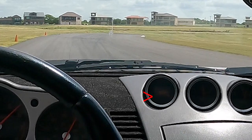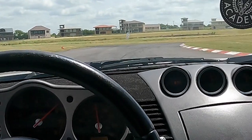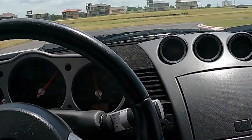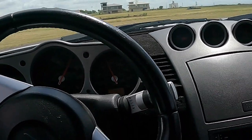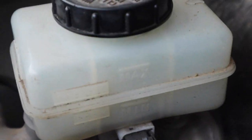You can see right here on this digital gauge that the brakes failed at about 105. So it was a bit harrowing coming into that corner. Thankfully, I was able to build enough pressure to kind of save it. And that was the last of the pressure. If you notice, it's hard to see, but there's no fluid in there at all. I mean, there's a very small amount, but I definitely felt that there was nothing on track.